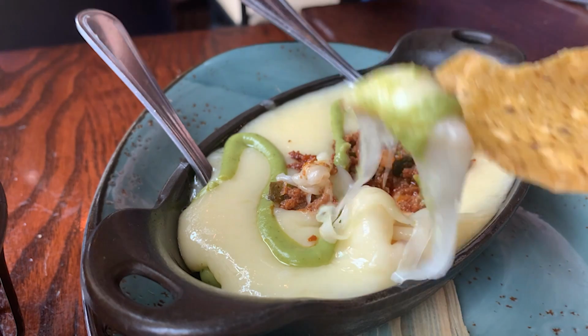This thing is really good. This is very tasty. It's full of flavors. And the cheese is nice and stringy. Oh, definitely, I'd recommend this appetizer right here.